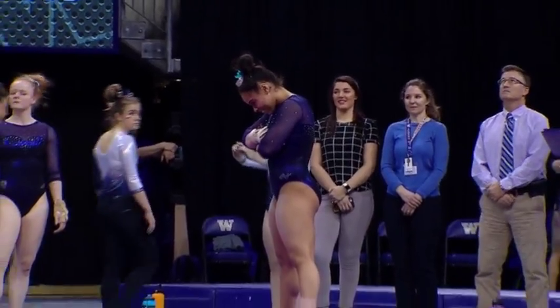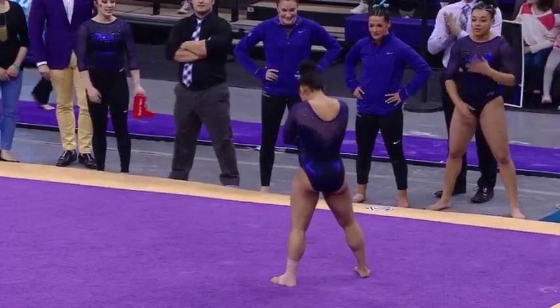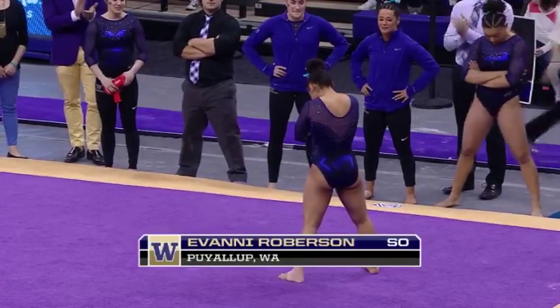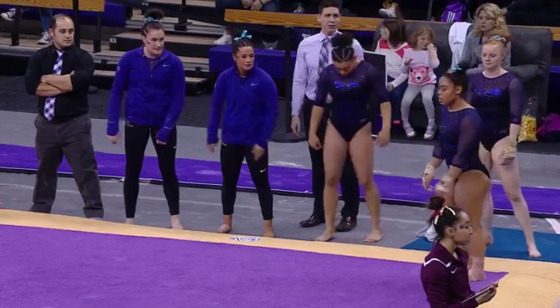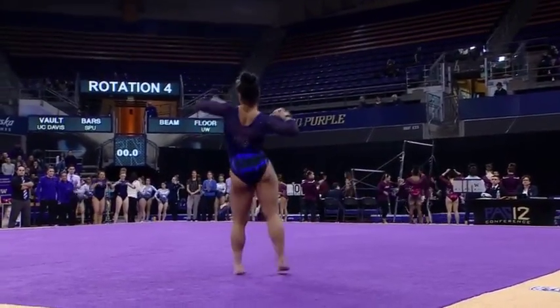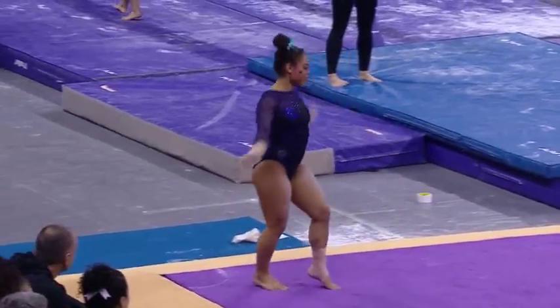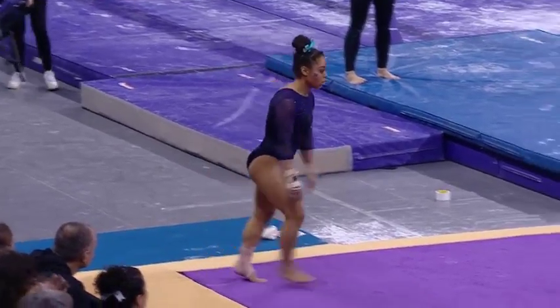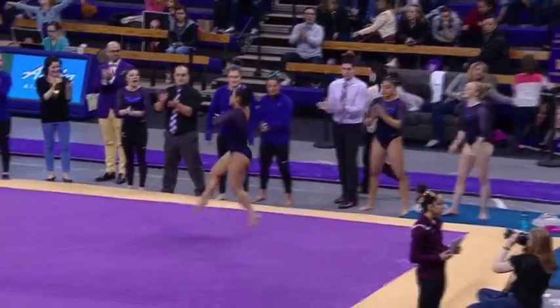Ebony Roberson up next on floor for the Huskies. Looks like, there we go. They weren't quite ready for her. She'll lead off with a front double twist. Sometimes has a hard time controlling her power, but not then. Great E pass to start. One and a half, punch layout.